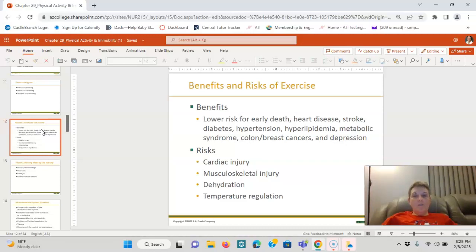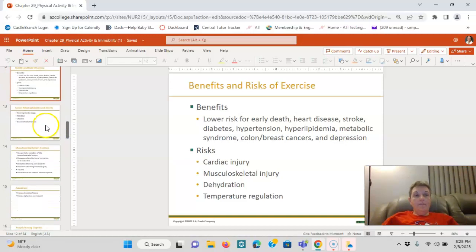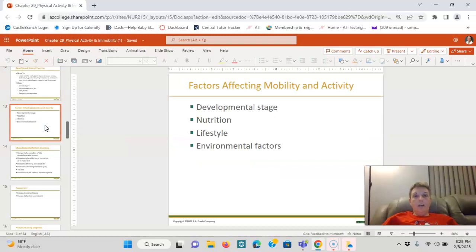Musculoskeletal injury, especially the Achilles tendon, pulling a muscle. Dehydration, if you don't have enough fluid on board, you can easily get dehydrated, especially here in Florida or when it's hot. And then temperature regulation. If you are somebody who cannot regulate your temperature, you could put yourself into overheat, like being in a furnace. Okay. Factors affecting mobility and activity: developmental stage, nutrition, lifestyle, environmental factors.